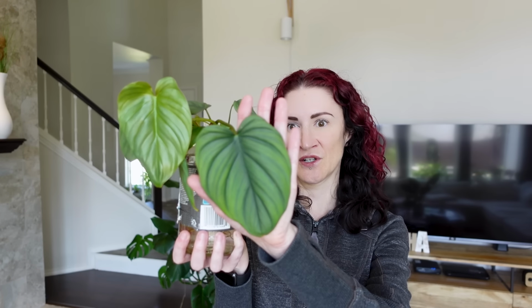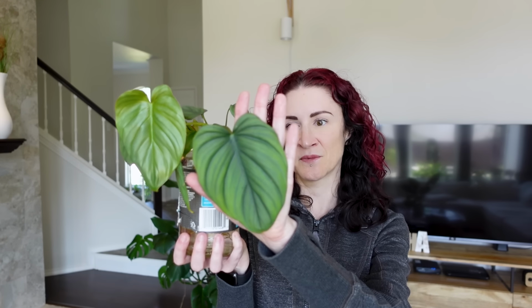But now that I don't have company, I've put it in one of the north facing windows in one of the spare bedrooms upstairs. And there are no other plants in there, so I don't have to worry about pests spreading anywhere or anything like that.